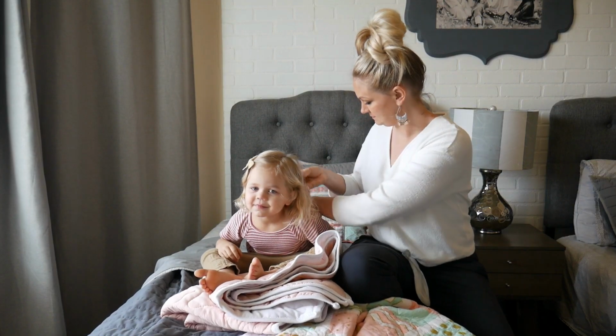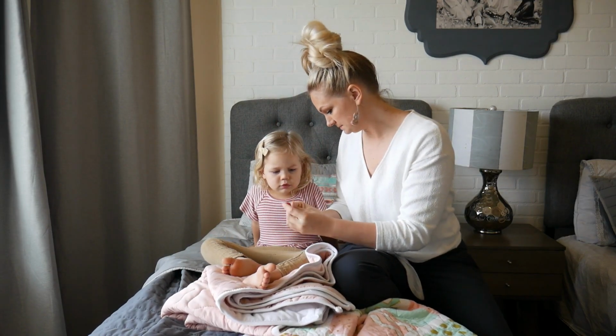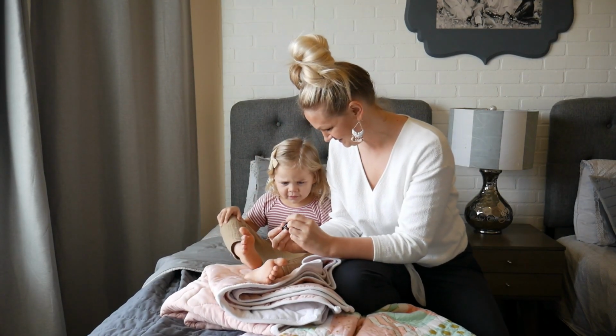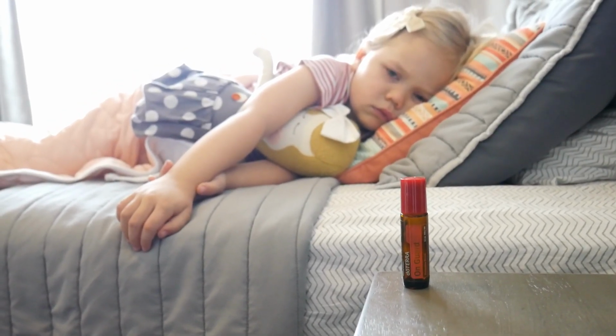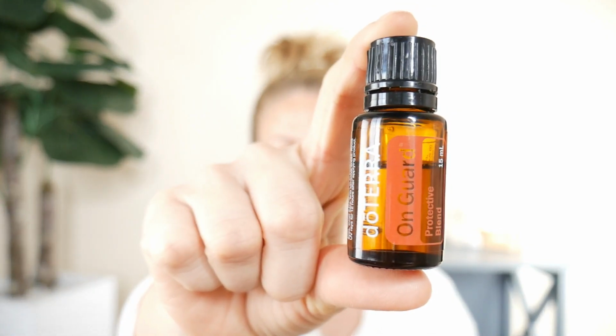We do this by doing things in our home like taking probiotics, making sure we get enough sleep, limiting the amount of sugar we eat, trying to eat healthy and organic foods, and using doTERRA essential oil On Guard blend. In our family, if we do get something, it's usually about 12 to 24 hours and we've been able to kick it from our system because we're working so hard beforehand to be proactive if that time comes.